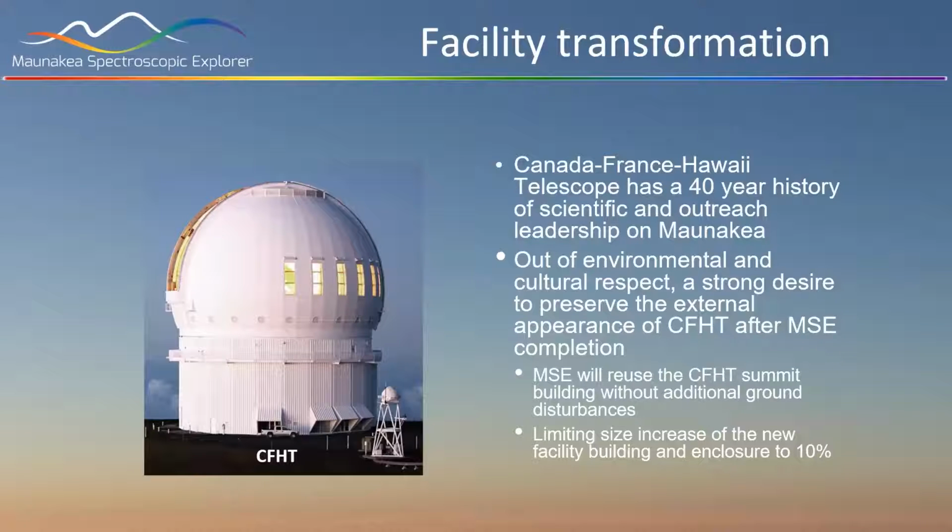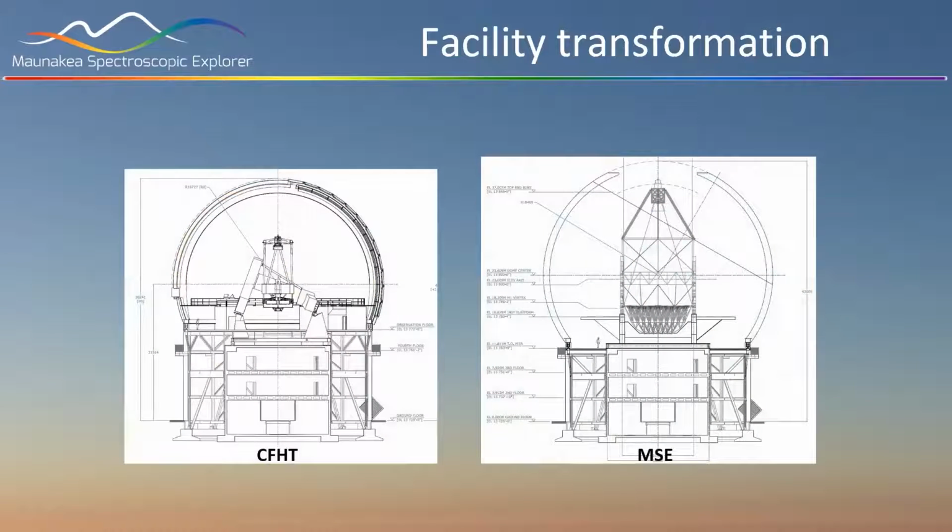All right, so just to start with a little bit of background, the MSE project comes out of the Canada-France-Hawaii telescope. I like to say it's a reimagination of this excellent facility on the summit of Mauna Kea that has a more than 40-year history of very strong scientific productivity and also public outreach on the Big Island. The MSE project very much plans to continue on in that same vein and build on the strong reputation of CFHT. And so as a result, we have a goal of minimizing the impact both in a structural sense and in a cultural sense to the site of the telescope.